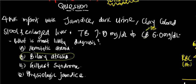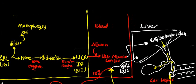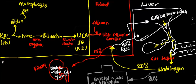And like I said, by the end of the lecture, all of us should be able to know why biliary atresia is the answer to this question. So let's talk about bilirubin now. From here, we can see that inside the RBC, we have a very important protein called hemoglobin, and the hemoglobin inside the macrophage is broken down into globin and heme.